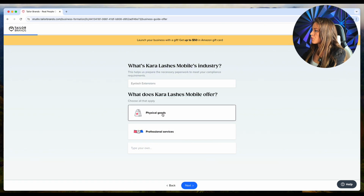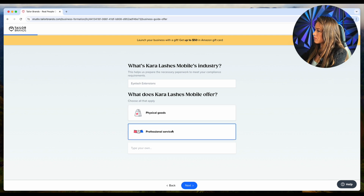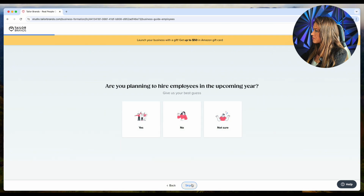And what is it that you're offering? You're either selling a physical good or a service or both. So you can click whatever applies for you. If you want to click both, that's fine.